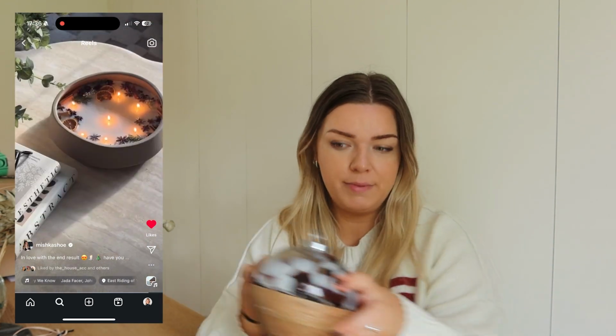So I have seen there is an Instagram page that I follow, and I always forget what it's called, like ALA. I'll put it here. But she did this incredible homemade candle in a bowl situation, and it looks so good. So I'm gonna do the same thing basically.